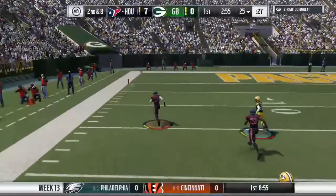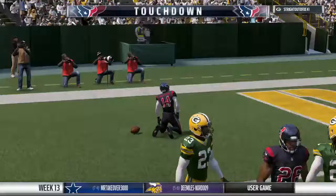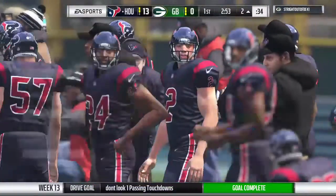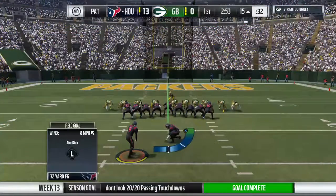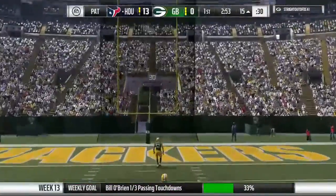And I think he's going to go. They're not going to get him. Touchdown, Houston. J.J. Nelson with touchdown number 8 on the year. And the Texans are able to show off their quick strike ability. Good pass, clean catch, and a house call there on the fly route.